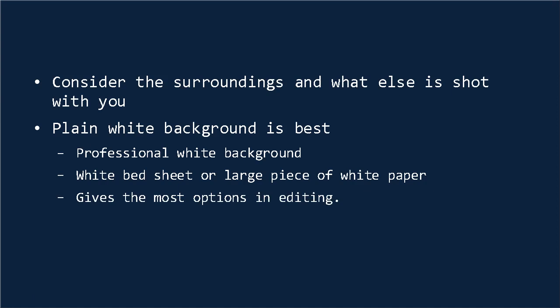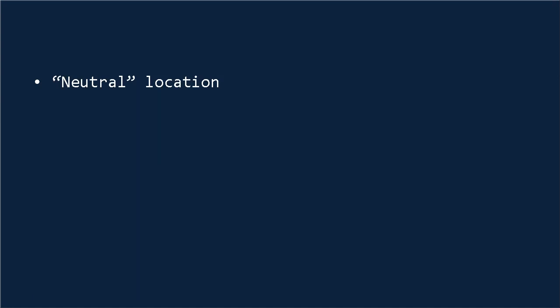Now, the great thing about filming on infinite white backdrops is that they also give you the most options in your editing, as you'll be able to move the subject around, introduce new elements, and so on. Alternatively, you can choose somewhere neutral for your filming. Now, this could be out in the park somewhere, or it could be walking through town. And these sorts of settings, again, remove the DIY element by taking you into a setting where people aren't going to see your dirty laundry in the background.